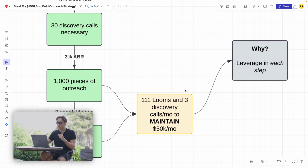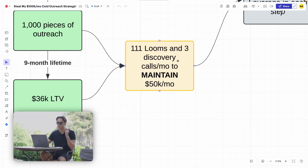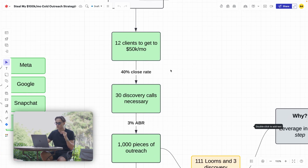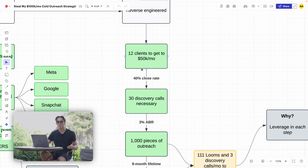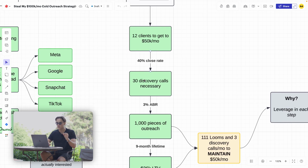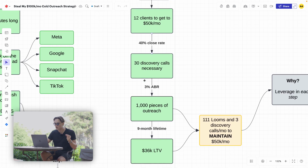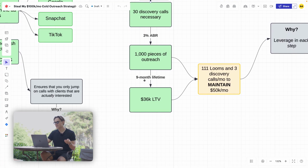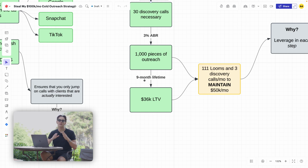Why does this happen? Why does it make the sales process so simple, and why does it make it so simple to maintain your current numbers? Because of leverage in each step. We have a higher monthly retainer, which means that we need fewer clients. We have a higher close rate, which means that we need fewer discovery calls. We have a higher ABR, which means that we need fewer pieces of outreach. And lastly, we have a much higher lifetime, which gives us much more value for every single client that we are closing.